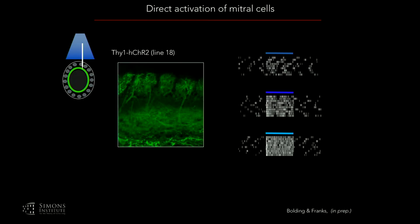We used an optogenetic approach to go after this transformation a little more directly. In this case, we used a Thy1 channelrhodopsin mouse line that expresses channelrhodopsin in mitral cells, and recorded, now just for proof of principle, from single neurons on the dorsal surface. And we give 1 second long light pulses of different intensities, and what you can see is that there's this graded and sustained activation of mitral cells when we optogenetically activate the bulb.